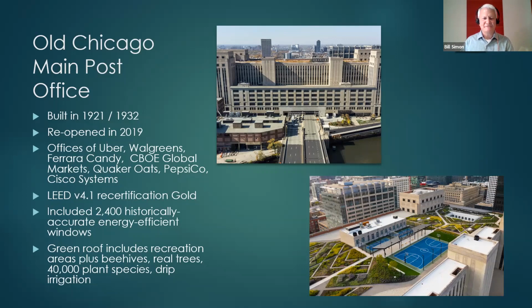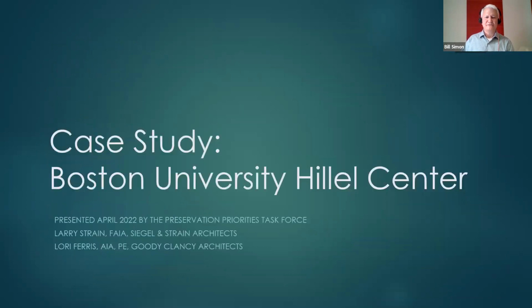So that's adaptive reuse. Let's put the two together in a case study. So we take embodied carbon and adaptive reuse, and the question is, how can we quantify the carbon-related benefits of adaptive reuse? So this is a study that was performed by two architects, and it is the Boston University Hillel Center. And this presentation was given just last year as part of the National Trust for Historic Preservation webinar.